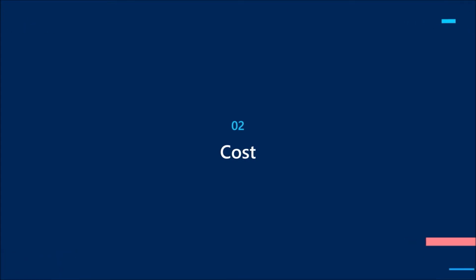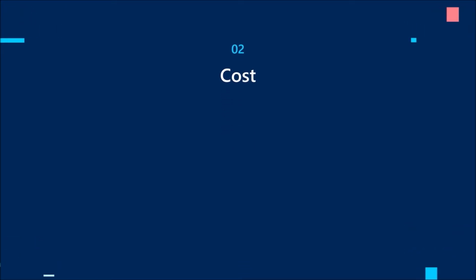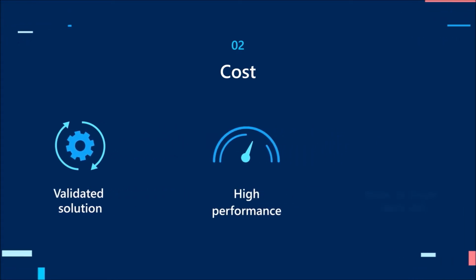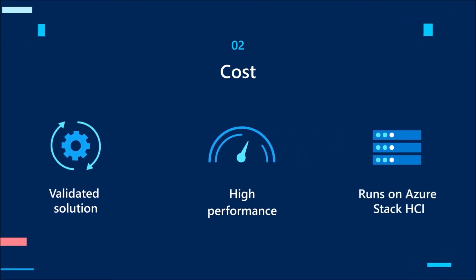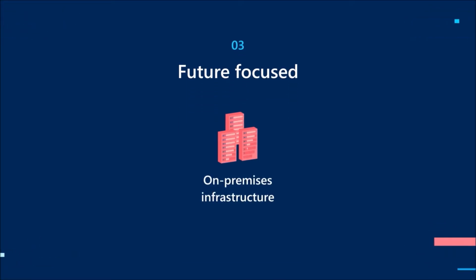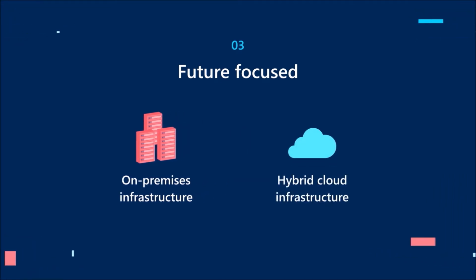Second is really cost. We could really offer the cost benefit to the customer by offering them a very efficient, highly validated solution that's really commodity hardware, but delivers the performance they need, running on a software platform that delivers all the capability they want. And number 3 really is the future, really understanding a technology and a partner like Microsoft that not only offers an on-premises infrastructure, but also delivers that capability of connecting to the cloud and building that hybrid cloud infrastructure for our customer so the customer has a choice.